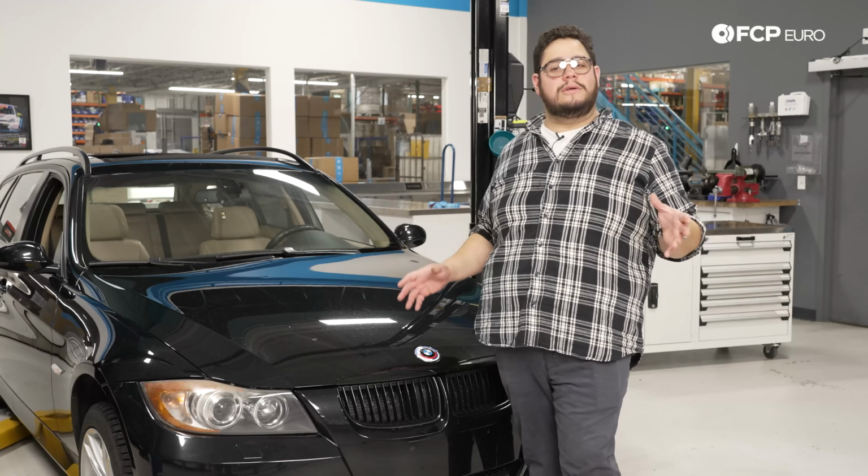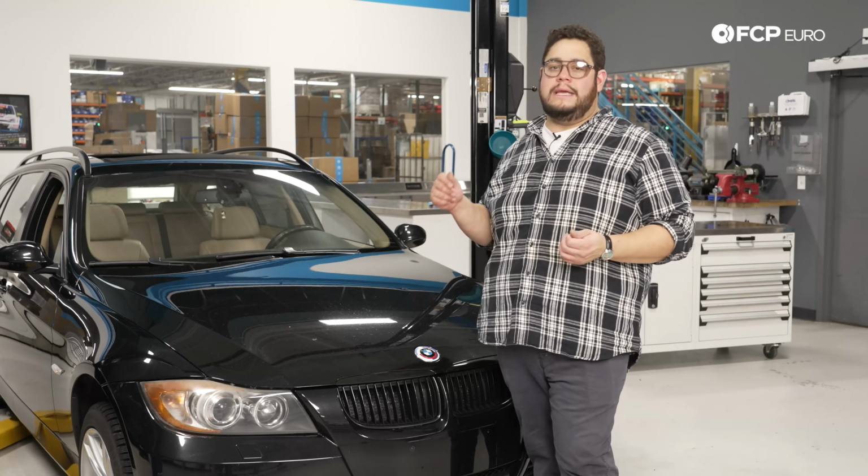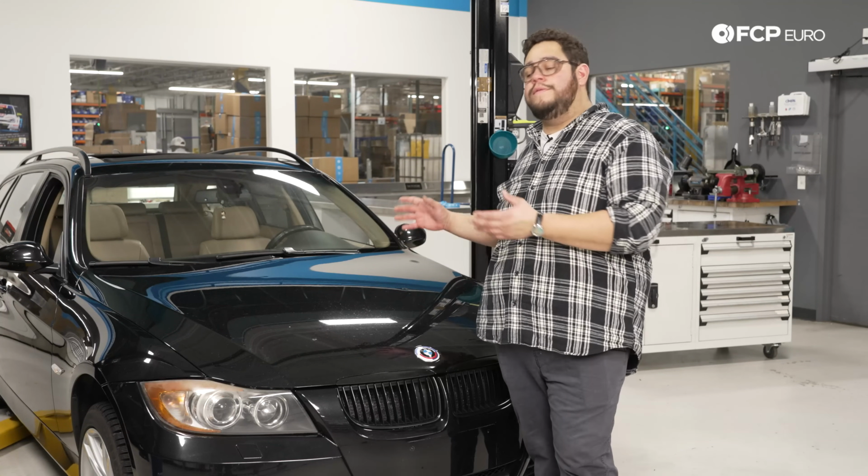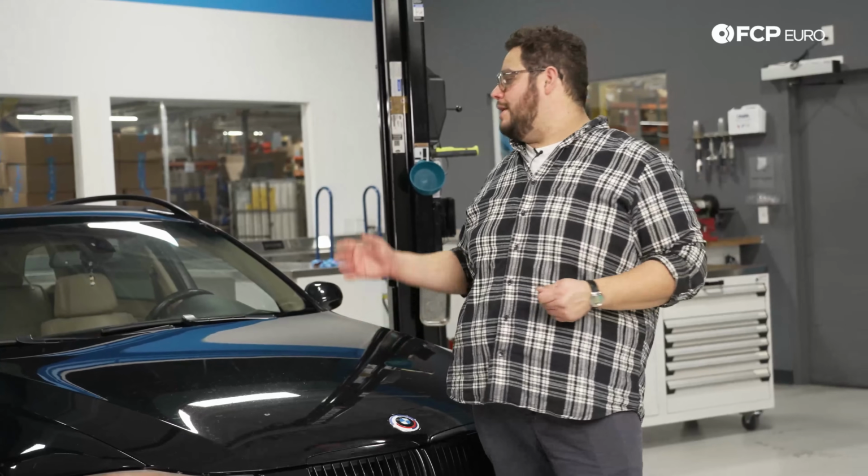Let it get to temperature, let it get warmed up, make sure that the cooling system's operating properly, that the thermostat's opening up, the water pump's doing its thing. You don't want a car that overheats. And most importantly, make sure that the car rides and drives exactly as you want it. Hopefully you learned a thing or two today, and hopefully this will help you in your future purchases.